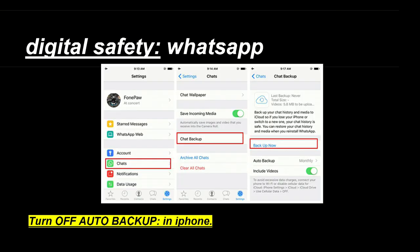If you have an iPhone, you're going to go to settings, you're going to go to chats, you're going to go to chat backup, and you're just going to make sure that the backup setting to iCloud is off. No backups to iCloud. So if you happen to use WhatsApp for your legal work, for your professional life, turn off backups, because otherwise you're just creating a manuscript of everything you're typing and you're giving it to a tech company, which might not be looking out for you or your client. All right.